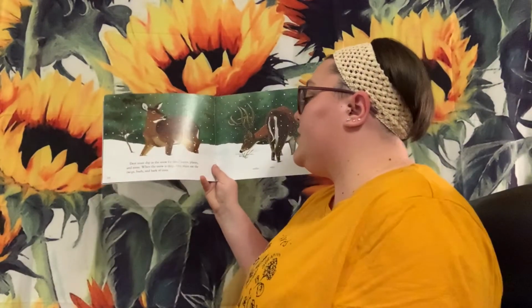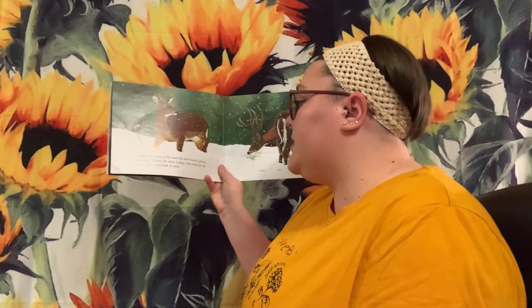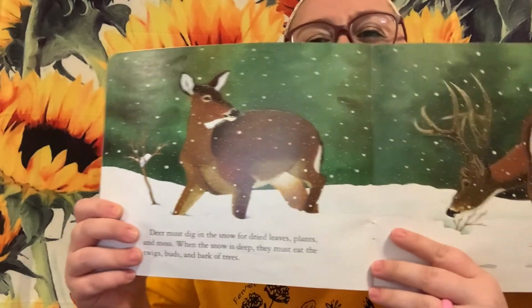Deer must dig in the snow for dried leaves, plants, and moss. When the snow is deep, they must eat the twigs, buds, and bark of trees. That doesn't sound very good, does it? Do you guys want to eat tree bark? I sure don't.